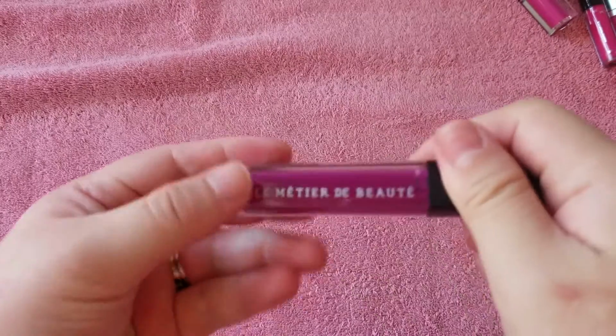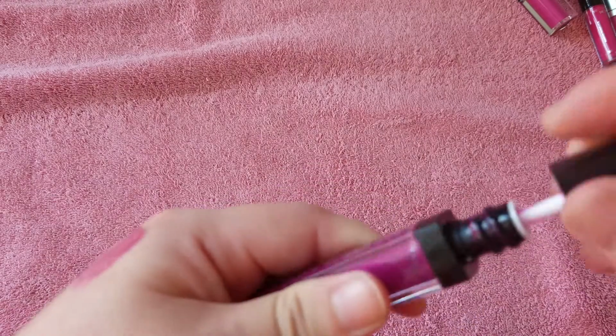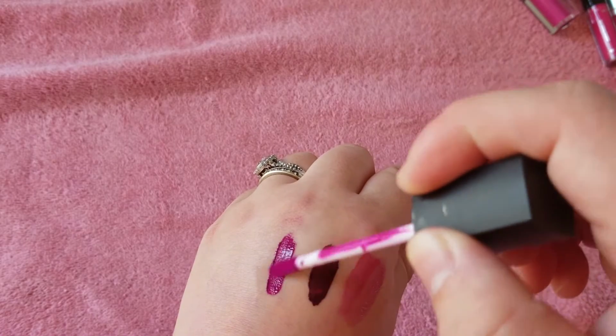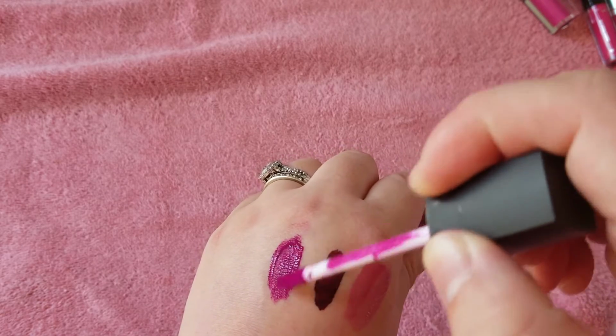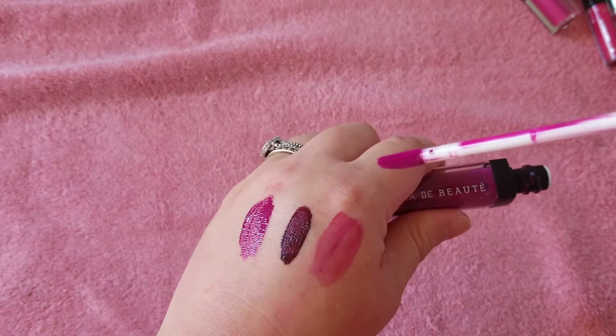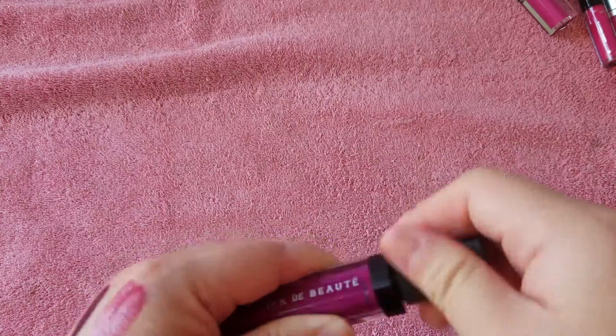Here is a Le Métier de Beauté in Ricochet. This is a pretty purple tone. That is vibrant. Kind of a bright violet shade. I like that. I just don't know if I'll reach for it. Let me put that in a maybe.